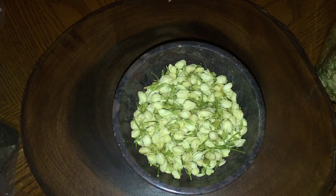So now the medicinal uses for jasmine are: jasmine is used to balance both male and female reproductive conditions. It should balance hair loss. Need to find something for that. It is said to help prevent infertility and postnatal depression.